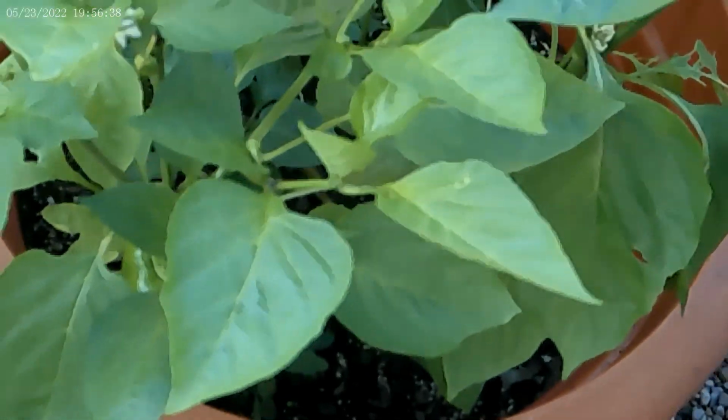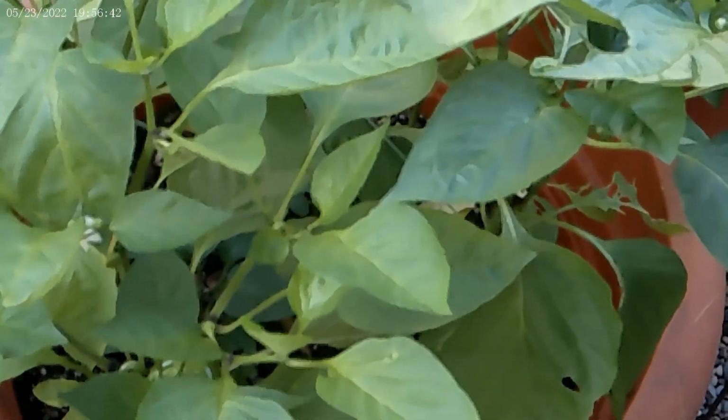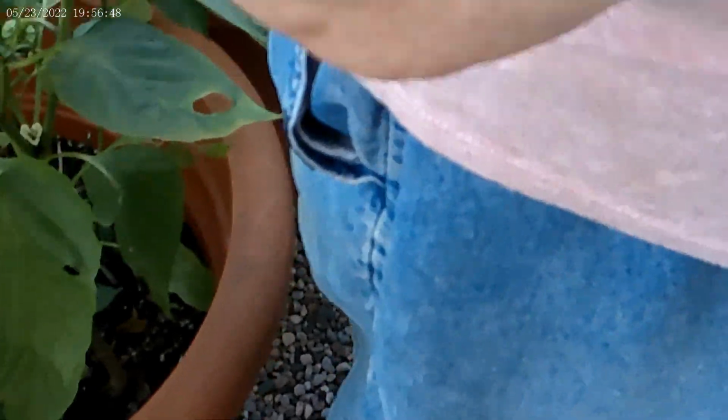And we got some peppers coming. Yippee! Now, are they gonna be green peppers, or are they another color pepper? They're green peppers, but they turn other colors as they ripen. Oh, peppers.